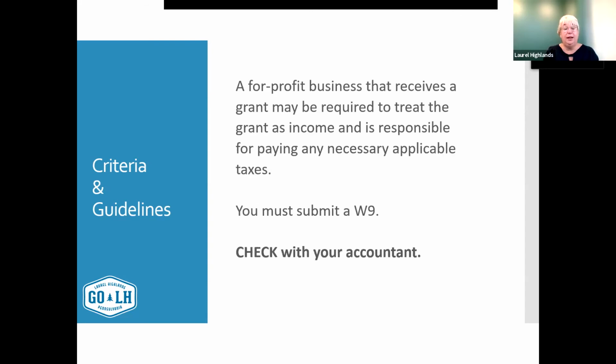For-profits, lucky. I mean, think about this for a moment. You can't walk into a bank these days and say, oh, I need $10,000 for marketing. So we are extremely grateful that our county commissioners recognize that a for-profit needs money to market. And this is an opportunity for you. So what's important for you to remember is you need to treat the grant as income. And it's your responsibility to pay any necessary taxes on that money that you receive. You must submit a W-9. Check with your accountant. I'm not one, so you check.